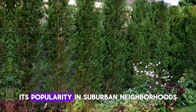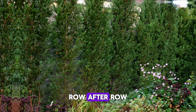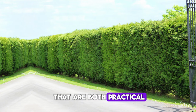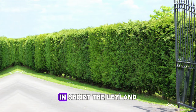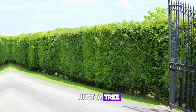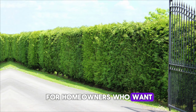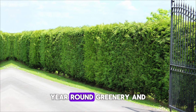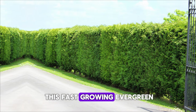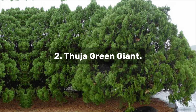Its popularity in suburban neighborhoods shows just how effective it is. Row after row forming natural living fences that are both practical and attractive. In short, the Leyland cypress is more than just a tree. It's a landscaping solution. For homeowners who want instant seclusion, year-round greenery, and minimal maintenance, it's hard to beat this fast-growing evergreen.